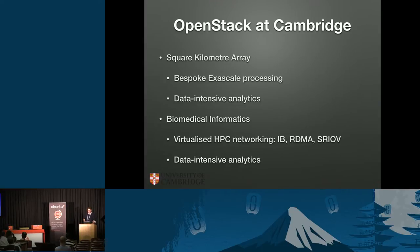Our group, the HPC Systems Group, is also closely involved in some biomedical informatics projects with a consortium of the Cambridge University, local hospitals, and other bioinformatic research groups around the city. This is a project of three phases. So phase one was a pilot scheme to put a toe in the water with OpenStack, and the water was found to be warm. Phase one has already been used very successfully by early adopters for research into the genetic causes of type 1 diabetes, among other applications.